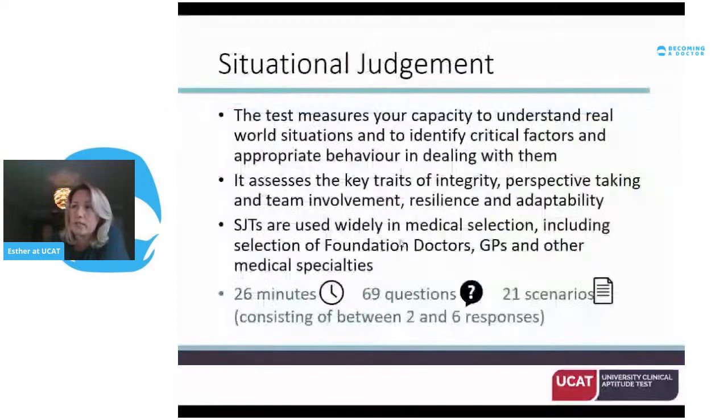And the final subtest is situational judgment. Again, it assesses the key traits of integrity, perspective taking, communication, resilience, the kind of ethics that we would like in future doctors and dentists. SJTs are used quite widely now. They're used for foundation doctors, GPs, and lots of other recruitment areas as well. They're found to be useful.